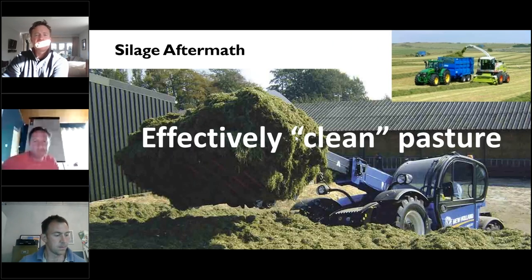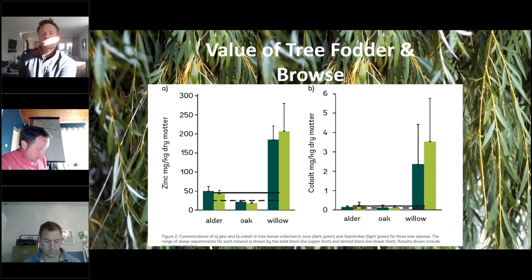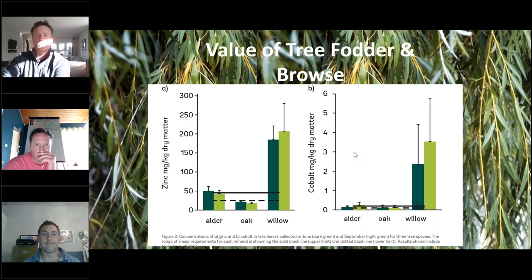There's always the lovely clean silage aftermaths we can make use of. And I've mentioned condensed tannins, lots of different plant species contain them, and they are known to reduce parasite burdens. Willow contains quite a lot of them, and recent research has shown that it's full of zinc and it's full of cobalt. So if you have sheep, cobalt and worm burdens go hand in hand, and there's all sorts of injections and boluses you can buy to supplement those sheep that are affected.